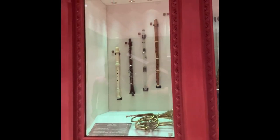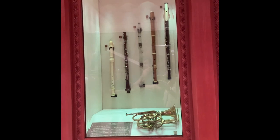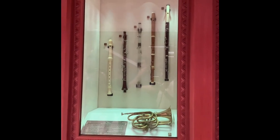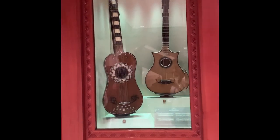And last, flutes, mostly wooden or ivory. In the middle, one made of silver and glass from Belgium. That's my special one. We go to the last part, please.